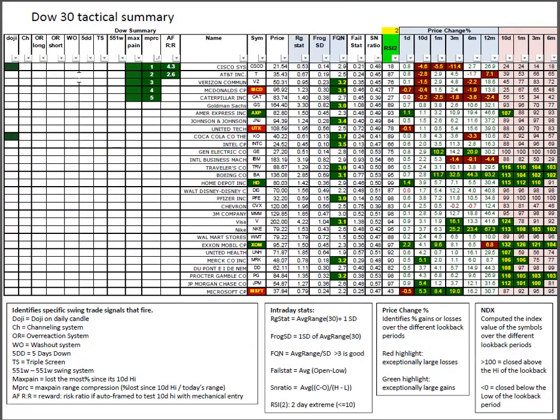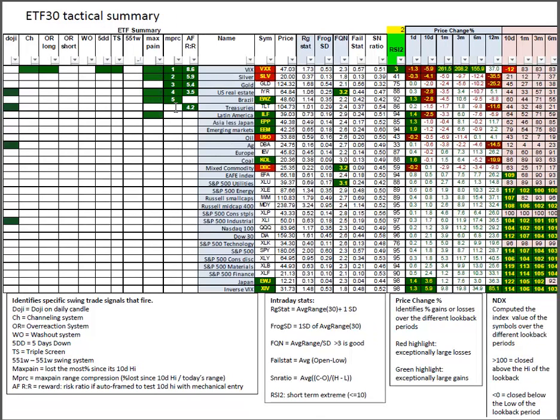Only a couple dojis in the Dow 30 tactical, nothing fired on RSI 2. Cisco and AT&T fire for the auto framer, so Cisco at 4.3-to-1 on the auto framer reward to risk, and then AT&T on a 2.6-to-1. In the ETF tactical summary, you have 5 symbols that test out well on the auto framer. VXX coming in also with a 3 on RSI2, and silver at 5.9-to-1, gold at 5.4-to-1, real estate at 3.5-to-1, and treasuries at 4.2-to-1.